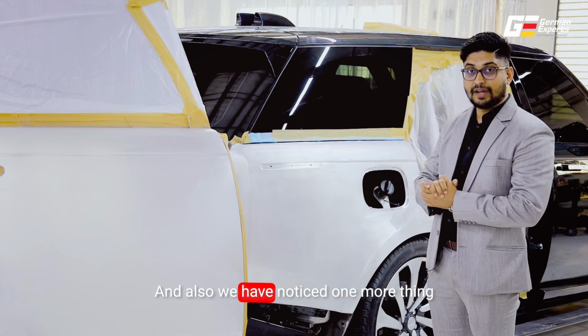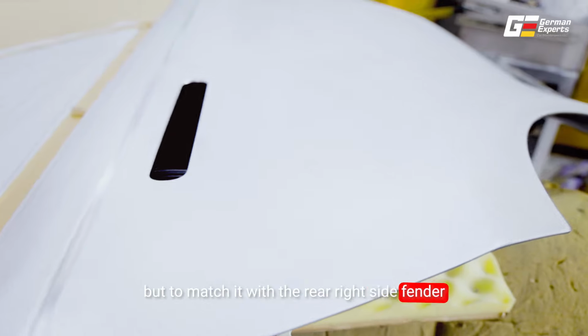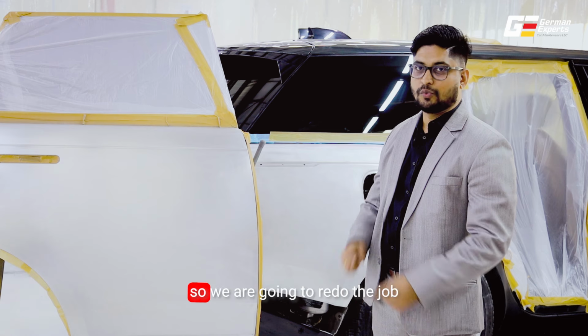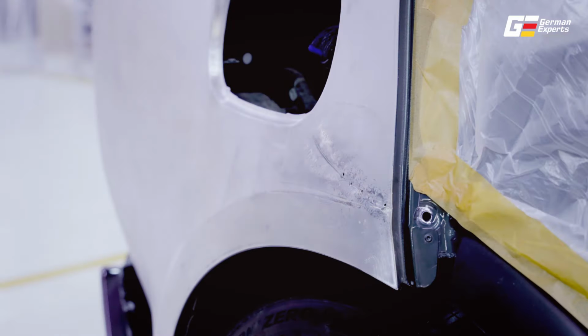And also we have noticed one more thing: on the door there was no damage, but to match it with the rear right side fender, they put a huge amount of body filler on the door where the door was completely fine. So we are going to redo the job with proper procedures and professional craftsmanship.